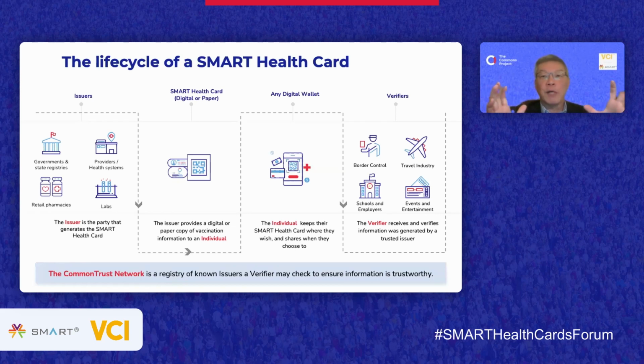I just wanted to go through this ecosystem to make sure that you understand how this all fits together, because it can be a little more convoluted than we sometimes realize. In today's session, we're going to be talking more about each one of these components: the issuers, the smart health cards themselves, the verifiers, as well as the trust network that supports it. This entire ecosystem will be the topic of what we're going to discuss today.